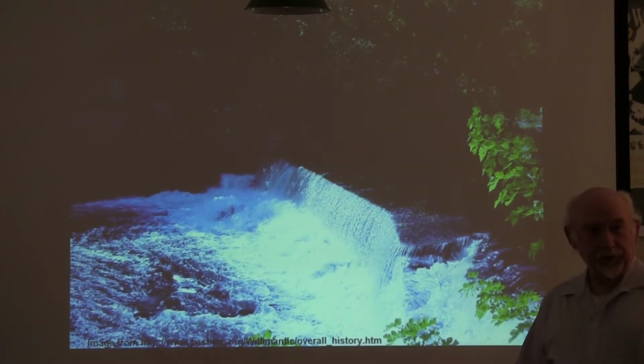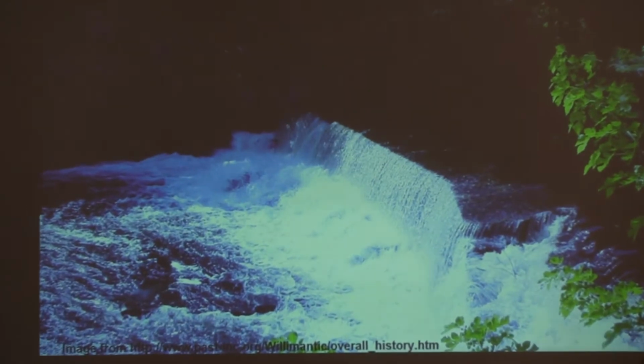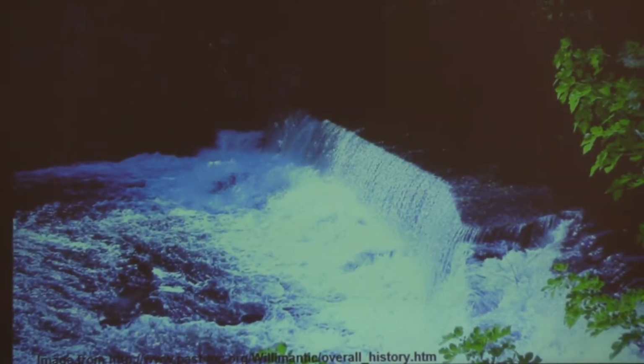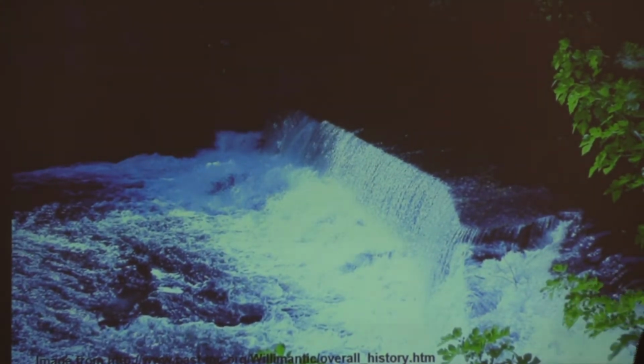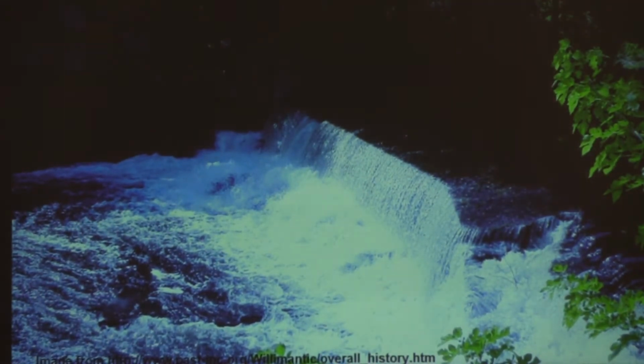Willimantic was originally called Willimantic Falls. Here's an example, one of the falls in the Willimantic River. The river falls 90 feet in a mile, which is a considerable amount, provides a lot of potential power for industry, especially textile mills and other related industries.